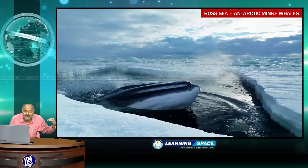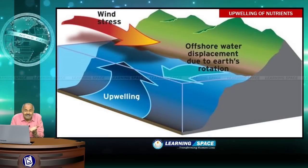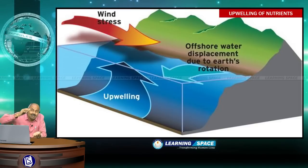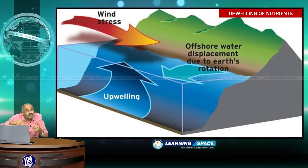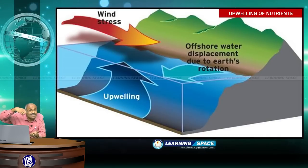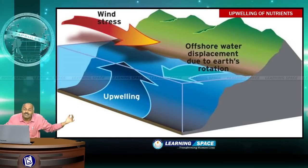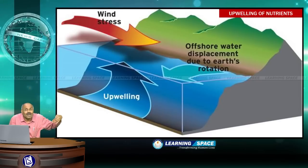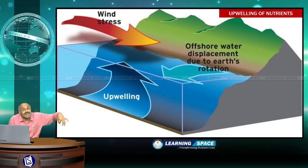And another important aspect is upwelling of nutrients takes place. Upwelling means from the bottom layers, the circulation of water to the top layers. That's why the nutrients will be carried to the top layers, and subsequently these nutrients are carried to various parts of the oceans because of currents around the world.